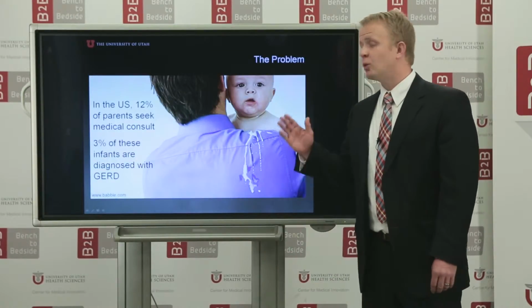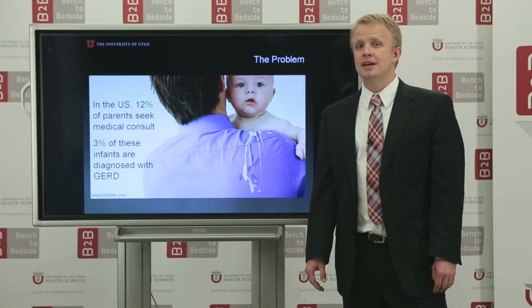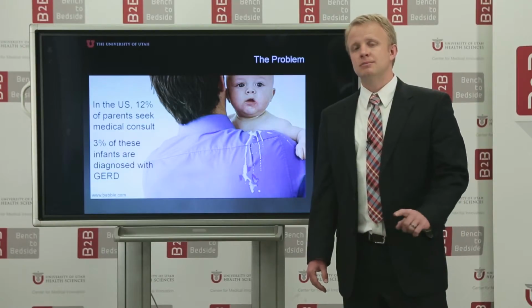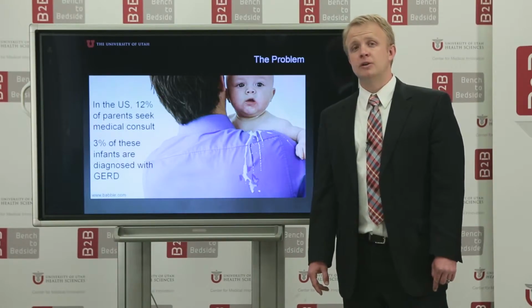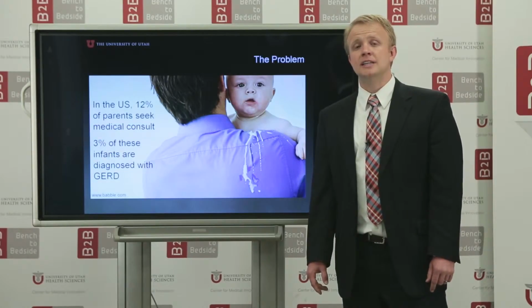In the U.S., 12% of parents consider their child's excessive regurgitation a problem and seek medical consultation. Most of these parents are told to simply wait it out, as this is a developmental stage. Meanwhile, 3% of these infants will develop GERD and begin to suffer from esophagitis, poor weight gain, and recurrent aspiration pneumonia.